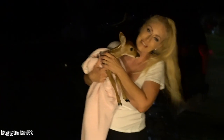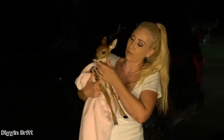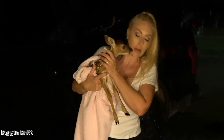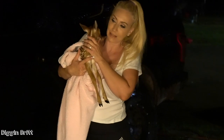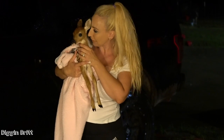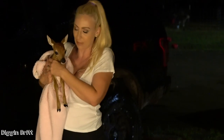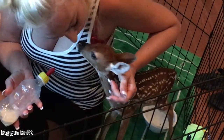This is my baby deer, Dixie, and she was orphaned by her mama on the side of the road about a week ago, and she is completely rottenly spoiled. She lives inside with me in her pack and play like she's a baby. Because she is a baby, duh. You want your baba? You want your baba?